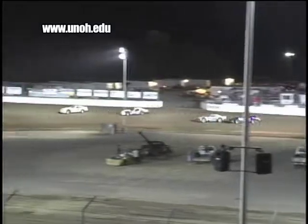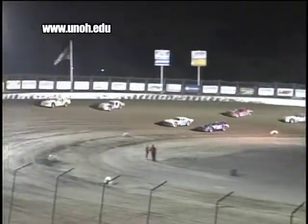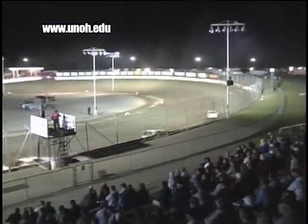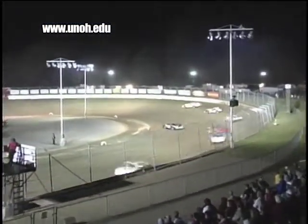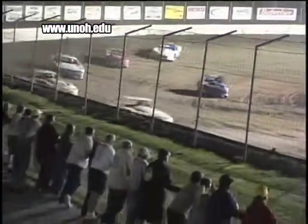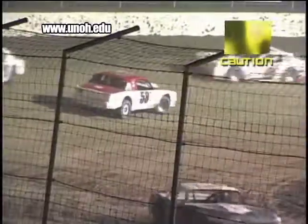Down the back straightaway we go. Tony Anderson looking to try and put a little extra effort in Earnie Woodard. Let's see if it pays off. Babcock still with the lead. And we got a car going around. It's Jim Post.